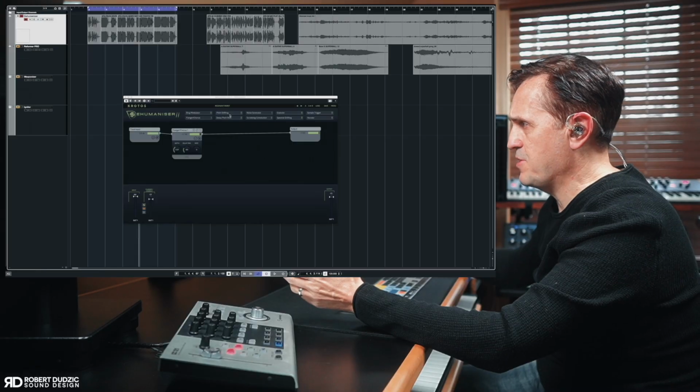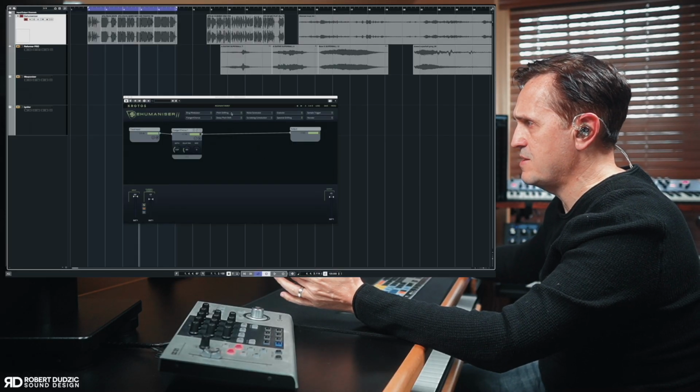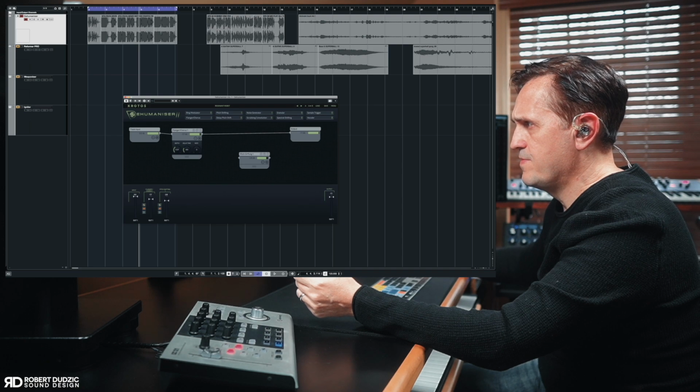So it's pretty cool. It sounds like a cool robotic voice. But look at how easy it is to combine all your different modules and create. So for example, let's add a pitch shift module right here. So again, you don't have to buy any additional plugin.